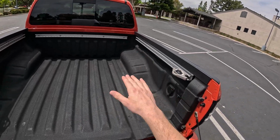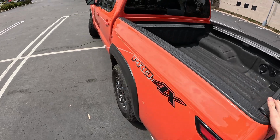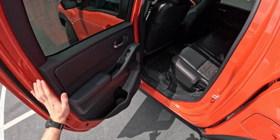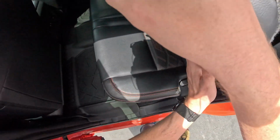What would you call this? Kind of slot channel adjustments there. Fairly light tailgate to close. 87 octane, all you've got to put in here. That's definitely nice. Doors open decently wide. Rear seats, you can fold up that way and back down this way.